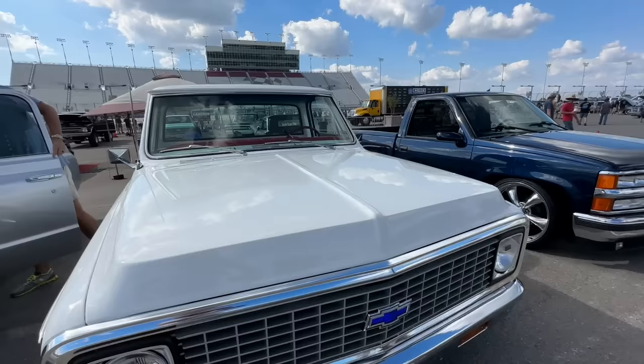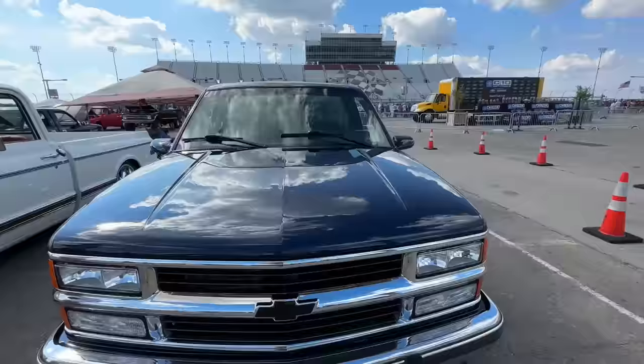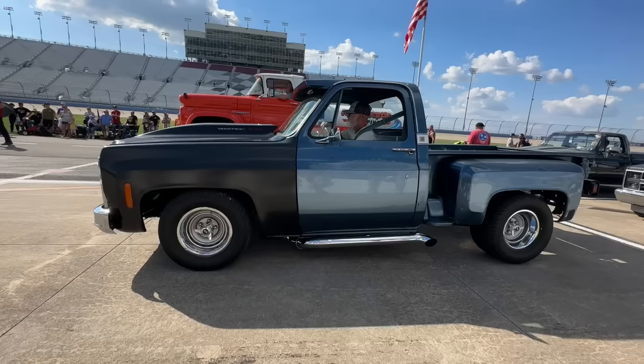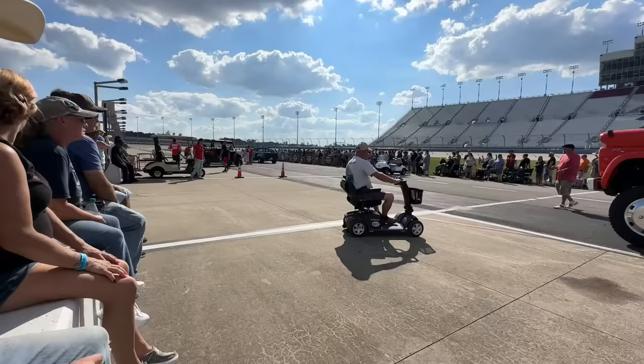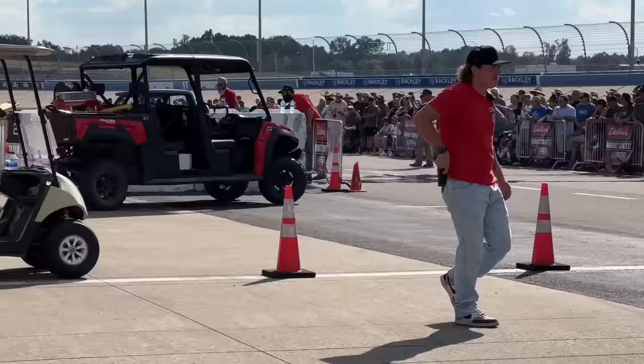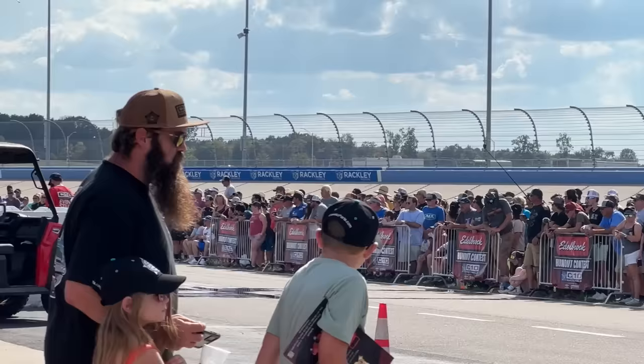We got a 72 right here. Super clean OBS too. Looks like we got people stacking up over here. Probably gonna be doing the burnout contest soon. Let's wander over here and see what's going on. All right, so we are behind the barricade. So they're gonna be on the other side of that, and it's just packed. There's people literally everywhere, dude. So we're not gonna get a good shot of this.